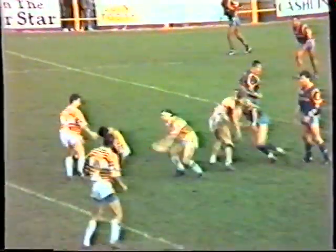Quarter of an hour till a break. Huddersfield 10-2 down. I think that was a knock-on, and he's given him offside. That's a poor decision by the referee. Referee Mr. Valente. The ball was knocked on by Lomax, and then he goes and penalises Doncaster for offside, and it's going to give Gilbert a second chance at goal.